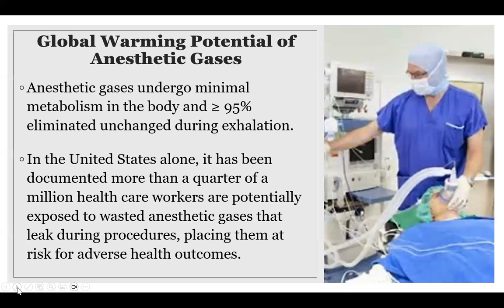So anesthetic gases that I mentioned earlier, they undergo minimal metabolism in the body, and greater than 95% is eliminated, notice this, unchanged during exhalation. In the United States alone, it's been documented that over 250,000 healthcare workers are potentially exposed to waste anesthetic gases. And part of that comes from the induction. If you have a patient who needs anesthetic gases rather than IV medications to get off to sleep, no matter what, you can't get a 100% seal of the mask on that patient's face. And so it's leaking the anesthetic gases. And this places healthcare workers at risk for potential problems.